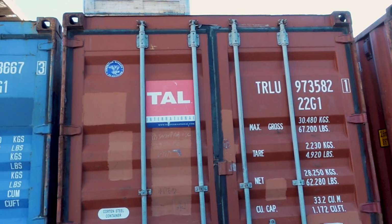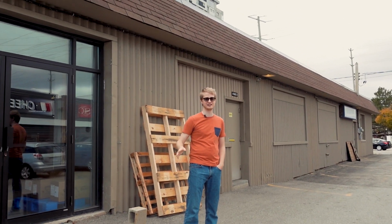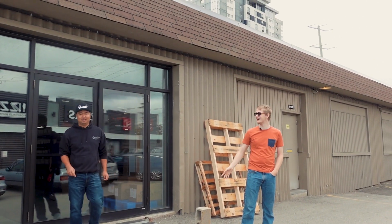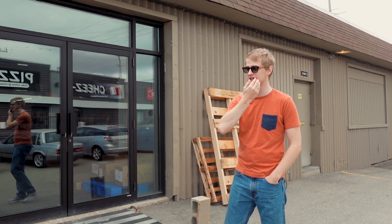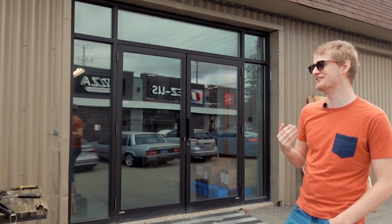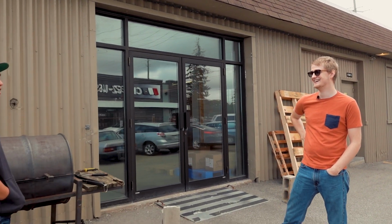So this entire building on its own, with the add-on garage and the shipping containers in the back, is still not enough space. We've managed to fill it all within the last 2 years. So it's pretty cool to have that growth happening, especially for Andy and me, because it doesn't feel like that long ago that we were just in a garage in a house. Yeah, 6-7 years ago.